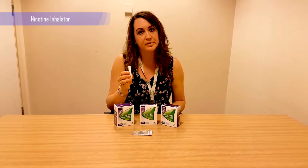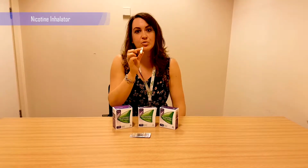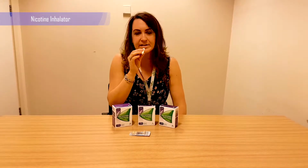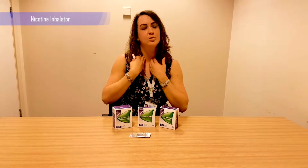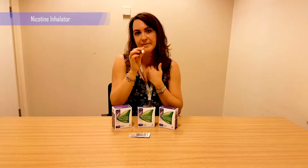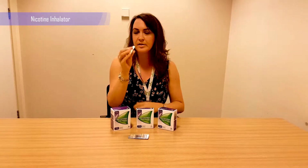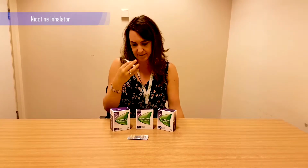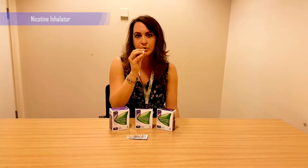It's not like smoking a real cigarette. You need to take short, sharp tugs. So little and often. So the ideal way to do it is to just not take it too much further than your throat. So you're keeping the nicotine in the mouth and throat. So short and sharp, tiny tugs. I'm not going to actually use it for real. I'm just going to demonstrate.